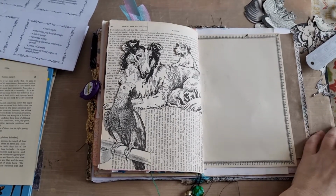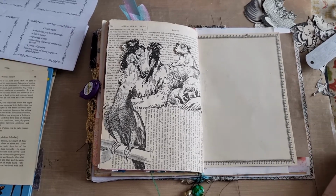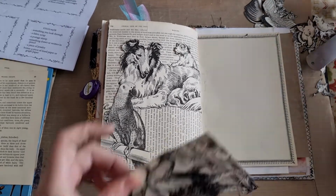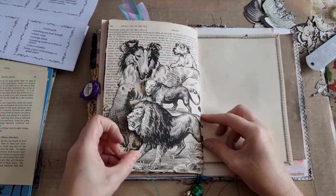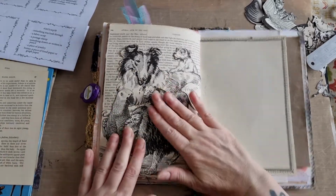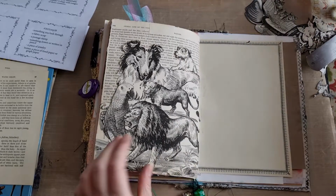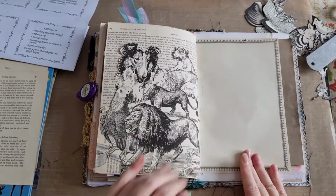So that's what I've been doing. I've been wallpapering and then trying to craft in the evenings when possible, because I'm still working on a commission journal, as well as the new design team one.